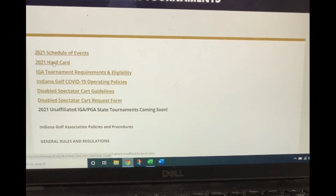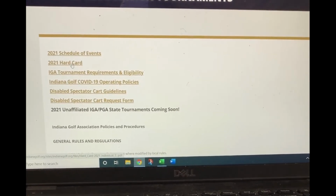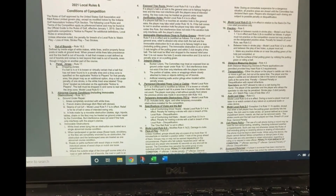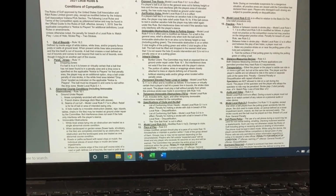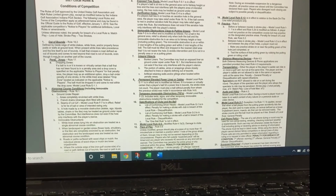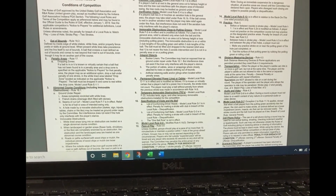So now let's go back out to the home page, and we're going to the 2021 hard card. This is something we've not had on here before. Essentially our hard card is what rules of golf we use for all of our events. So you need to become very familiar with this. It's there to help you. It's a tool so that you are familiar with the rules that we're going to abide by for each one of our tournaments.